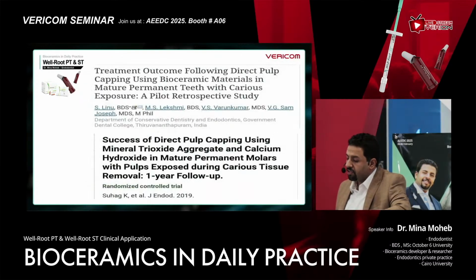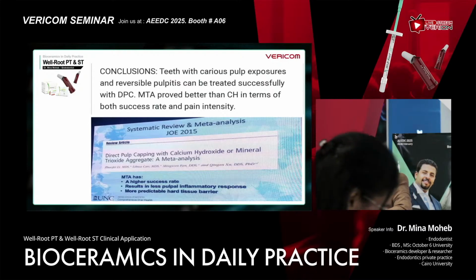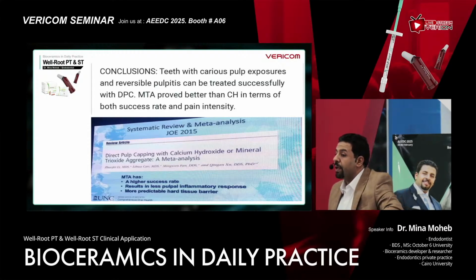Here is a part of the literature about vital pulp therapy. Treatment outcome following direct pulp capping using bioceramic materials in mature permanent teeth with carious exposure, a pilot retrospective study. Success of direct pulp capping using mineral trioxide aggregate and calcium hydroxide in mature permanent molars with pulps exposed during carious tissue removal, 1 year follow-up randomized controlled trial, Journal of Endodontics 2019. Conclusion: teeth with carious pulp exposures and reversible pulpitis can be treated successfully with direct pulp capping. MTA proved better than calcium hydroxide in terms of both success rate and pain intensity.